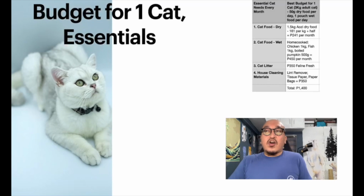Okay, so let's talk first about the budget for one cat, and these are the essentials. So this is actually what I put. For cat food, I put here my recommended brand for cat food, and that is AOZ. AOZ is not expensive. So I put there that around 241 pesos per month is what your budget for dry food for one cat. That's an adult, 3 kilograms.